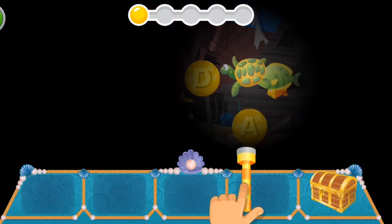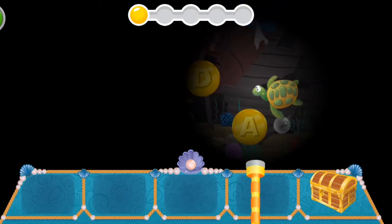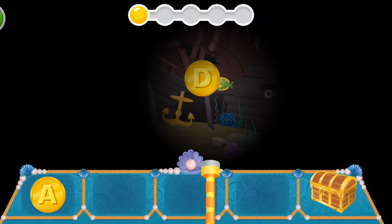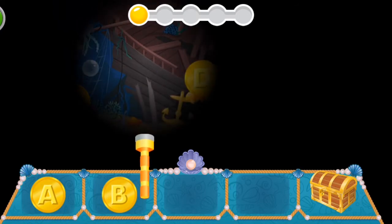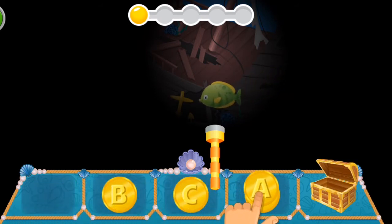The ABC treasure coins are lost underwater. Use the flashlight to find the missing ABC coins. Do it in order of the alphabet. First, find the letter A. Yes, just like that. Now, which letter comes next? That was D. Find the letter B. C. D. Great work! Save those coins in the treasure box.